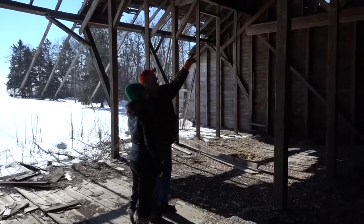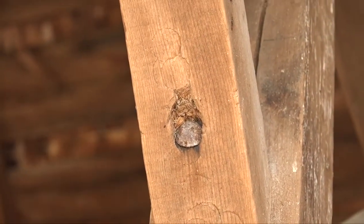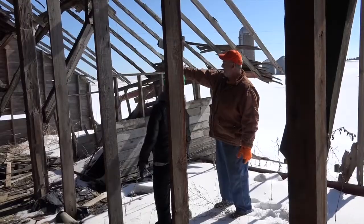Yep. The fasteners that are holding it together were made in a blacksmith shop in Kellogg in 1894. Oh my gosh. And that beam on top there spans almost 40 feet to its splice. Well, here, look at that hand-hewn.